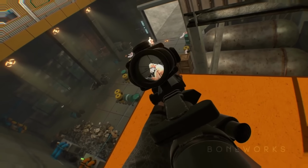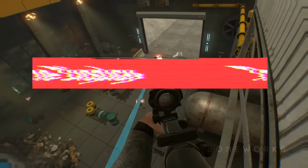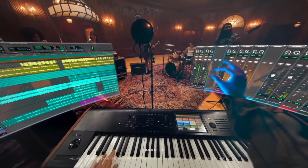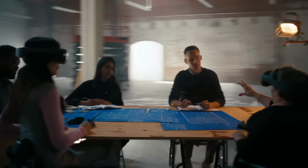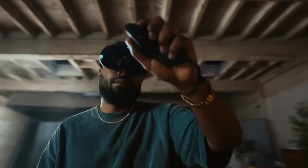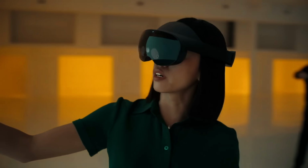So let's do a side-by-side comparison, starting off with the display and optics. This part of the spec sheet is actually pretty straightforward, because both VR headsets are rocking almost the same resolution. But the big deal is their new pancake lenses. This allows the headset to shrink and be a lot less front heavy.